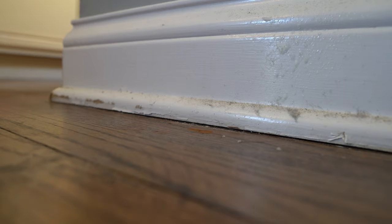One time Max spilled a bunch of my coffee out of my coffee cup and got it behind the little side table, and I had to clean it there. But other than that, these haven't been cleaned in the entire time I've been around, which is since 2018, so. Yeah, they're gross.